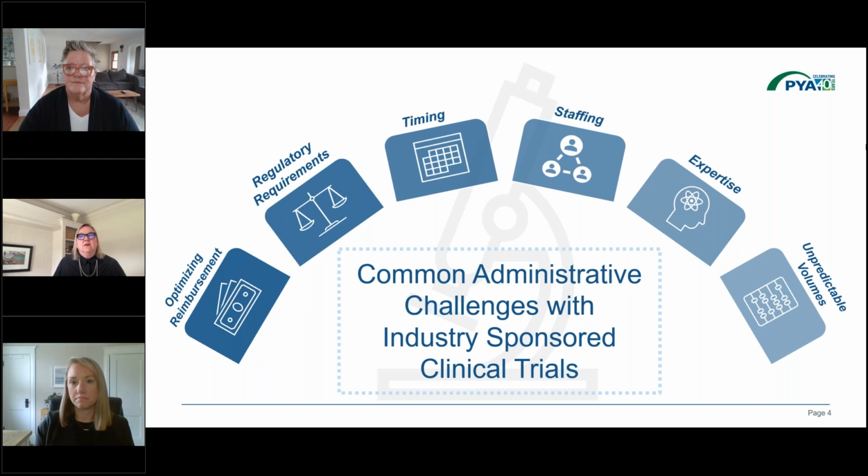Most often we see organizations that are trying to enter into this space because they're trying to meet the needs of their patients. They might be in a rural or underserved area, and they want to extend some of the care that's available by participating in these clinical trials to their patients.